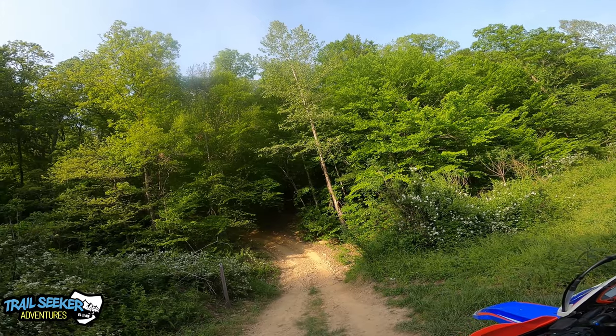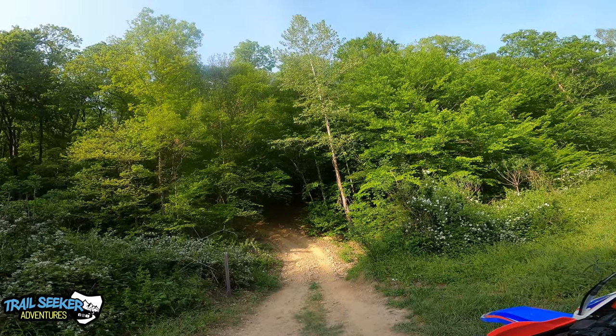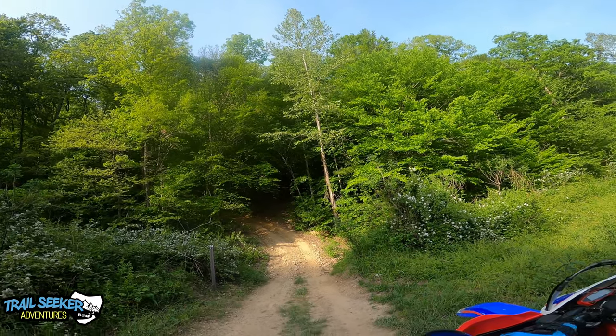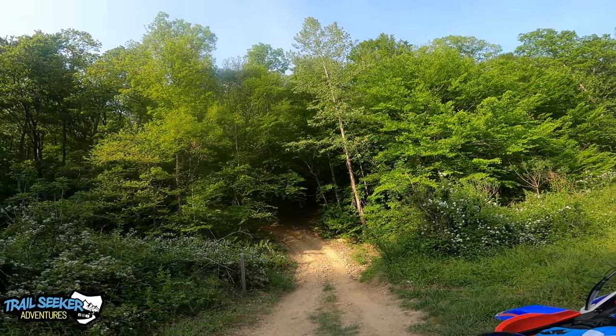Stay probably to the right. If you can go up to the right, but if you have to, you can drop down into that rut. And we'll explore and see what it looks like around the park. Yeah, right. But from here.